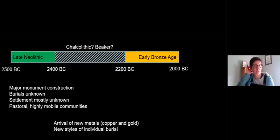We also have new styles of individual burial, so burial of people with grave goods in either flat graves or underneath small burial mounds. And we have something I can't see because I've got my thing in the way. Whatever I've written there on the screen, I can't see it because my thing keeps popping up and down.